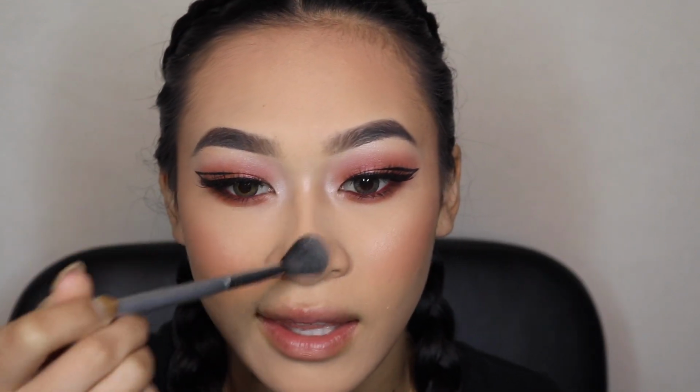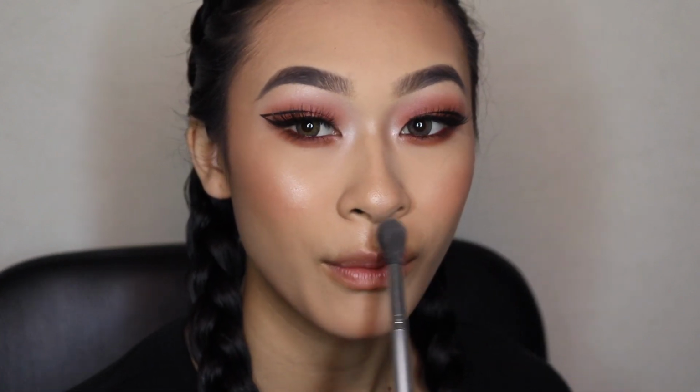And I'm just gonna apply this on areas where I love to highlight. And I already did my brow bone and everything, so when I do look to the side, it all kind of comes together like that. Love that. A little bit on my chin. Ooh. Let's do the Cupid's bow for the one time.